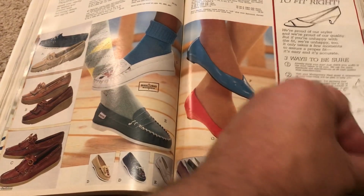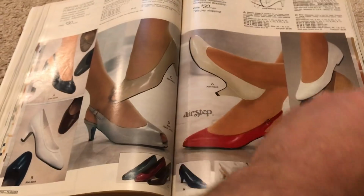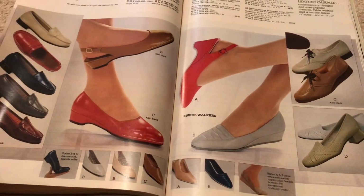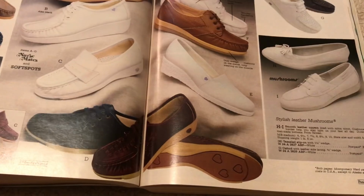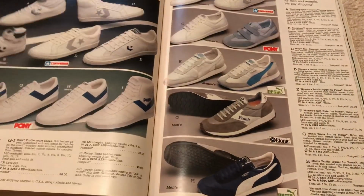We want your shoes to fit right. At least they stopped x-raying feet then, but they used to x-ray your feet, and that's not good for you because it puts radiation in your body. They used to literally do that when you bought shoes. Nursemates and Soft Spots. Nursing shoes.